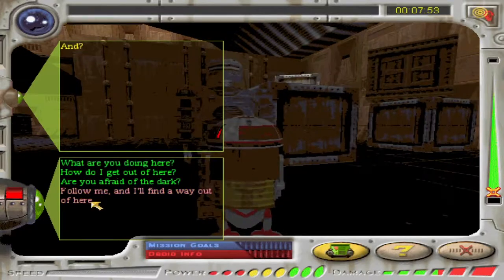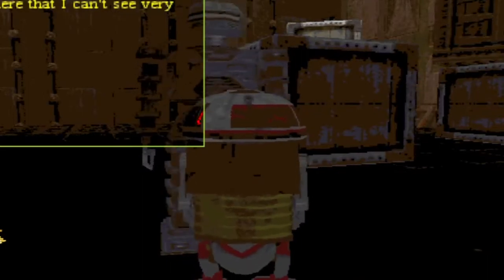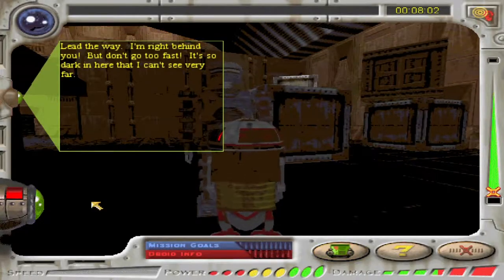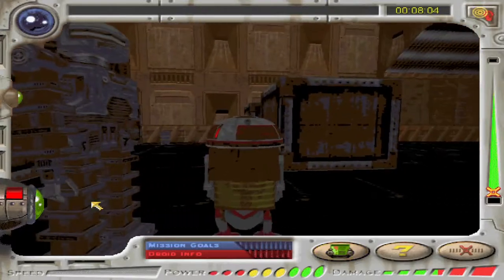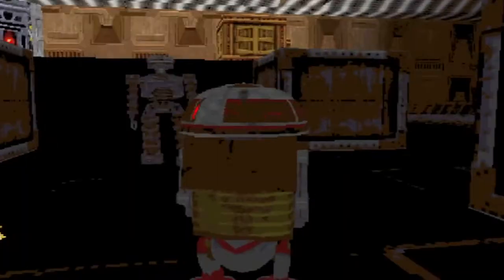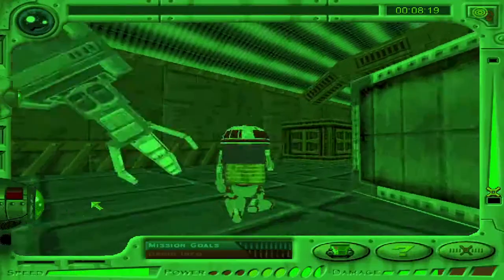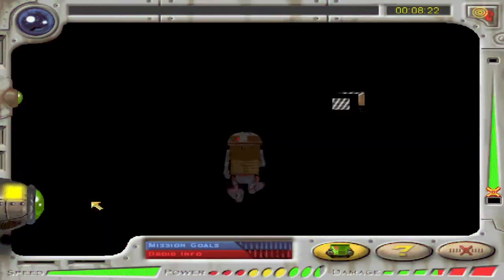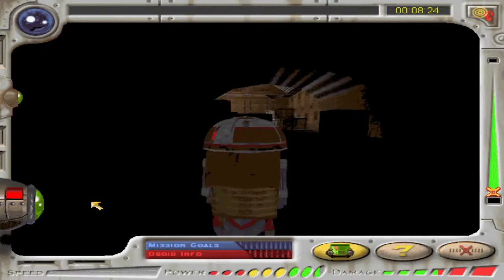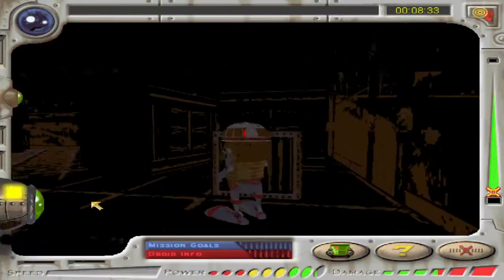And stop pushing me! Stop pushing me! Stop pushing me! Don't go too fast. It's so dark in here that I can't see even. You know there was a battery here, right? One large battery now in your inventory. Oh, that's frightening. Oh my god. I think you're scarier than the assassin droids.